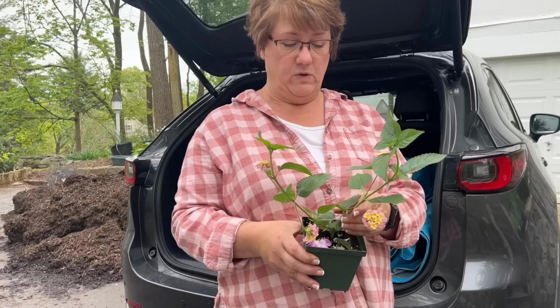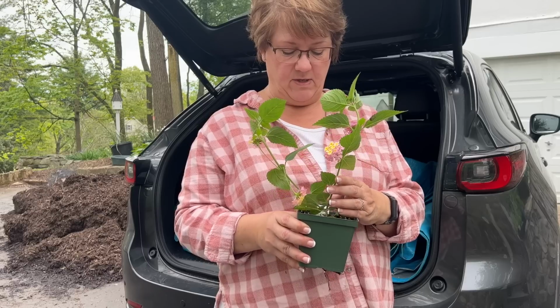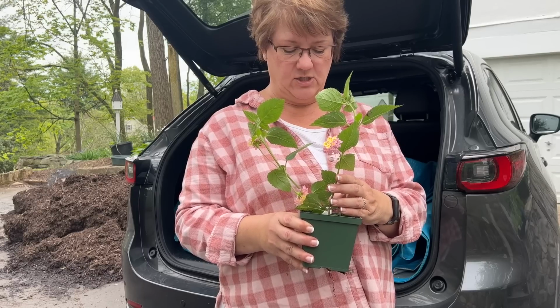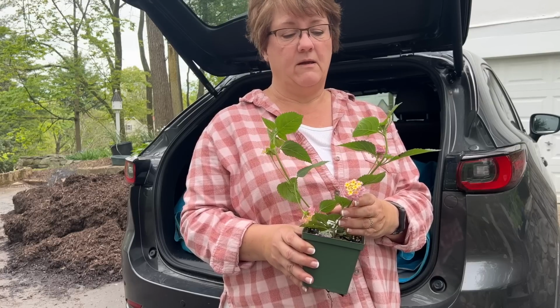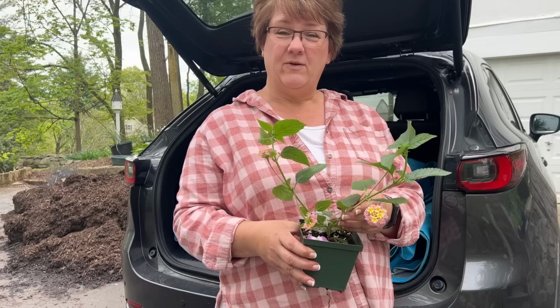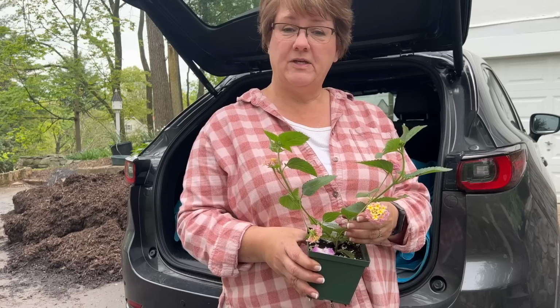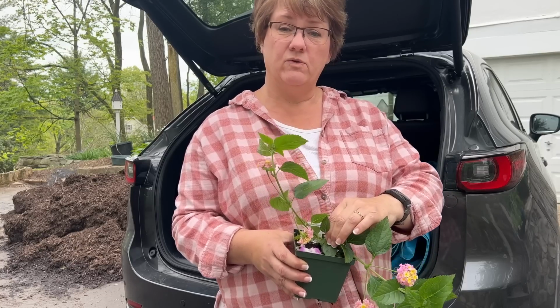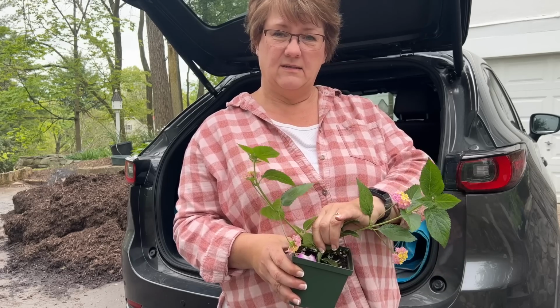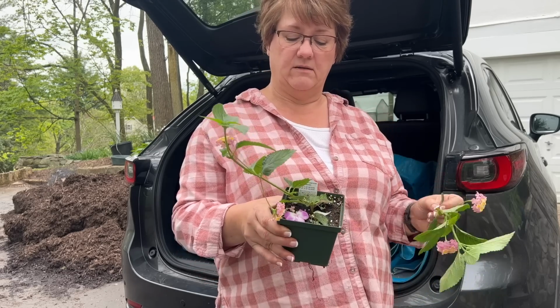So I got this one, Rose Glow. This one doesn't get as big as Ham and Eggs does. This one only gets 15 to 20 inches tall and wide. So not quite as big and vigorous as Ham and Eggs, but I think it'll be pretty anyway. I'm going to probably put this out front somewhere. Not exactly sure where. And I just broke one of these main stems. So I'm going to try to root that and see if I can get it to grow from a cutting.